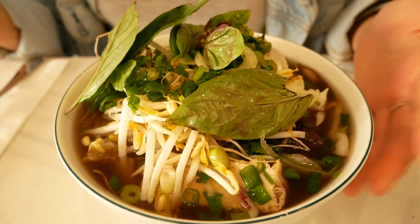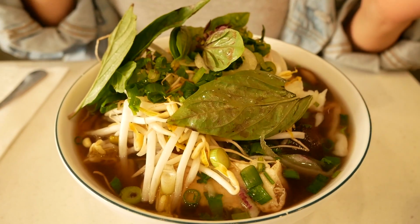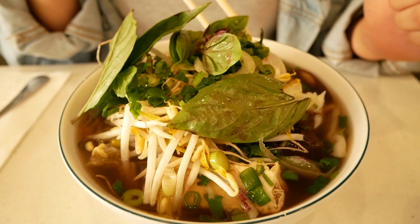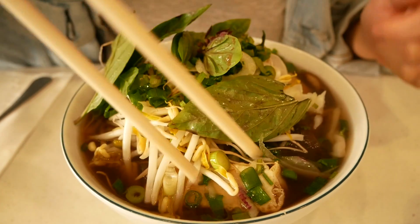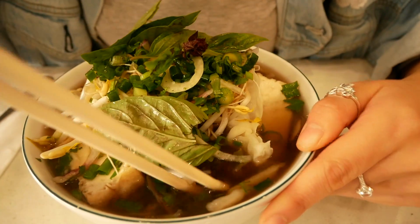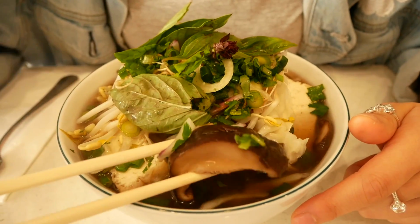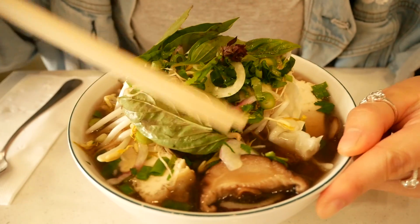Topped with basil. Check it out. There is basil, spring onion, fresh onion. We've got bean sprouts on there. We've got big chunky slabs of tofu. Check that out. And we have some shiitake, I think. Yes, big fat chunks of shiitake mushroom.